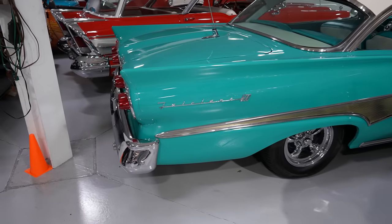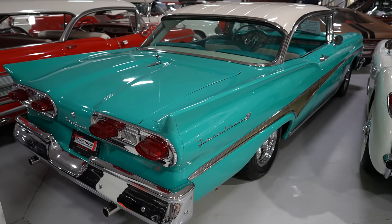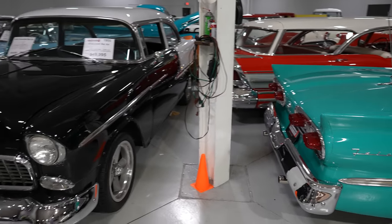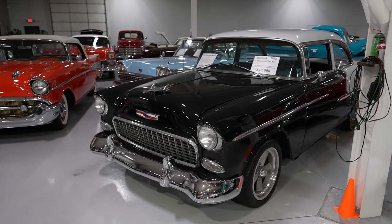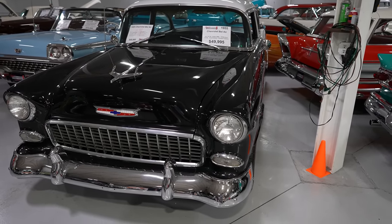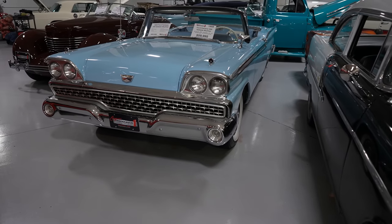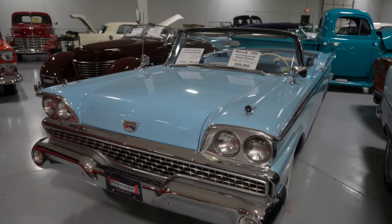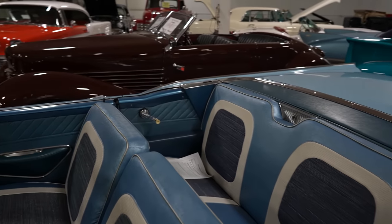And back end of the Fairlane 500. This one was $44,995. Chevrolet Bel Air, 1955, $49,995, 350 cubic inch V8 Holley 4 barrel. $49,995 Ford Fairlane 500 Galaxy Skyliner, 332 cubic inch V8 for $59,995 as of the time of the posting of this video.